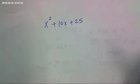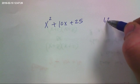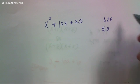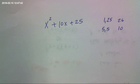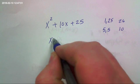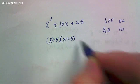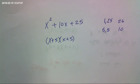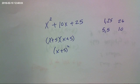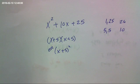So what you first do is you look for what multiplies to 25. So I think about it. Well, there's 2 pairs of numbers that multiply to 25, that's it. So I make the list, in my head, of all of the numbers that multiply to 25 first. Then I add them up. If I add that up, that's 26. If I add that up, it's 10. Do you see what I mean? So I'm looking for 10. I got 10 by adding these two. So x plus 5 times x plus 5. Yeah, x plus 5 squared. Of course. Same thing. One isn't better than the other. It doesn't matter.